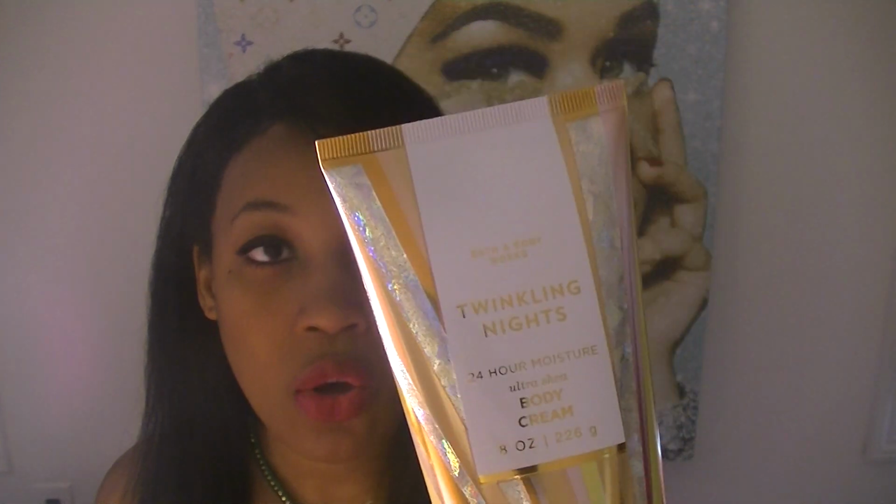And then I got Twinkling Nights. Twinkling Nights 24-hour moisture ultra shea body cream. Shiny, glittery, and gold. $14.50. Frosted jasmine petals, whipped vanilla, and mandarin blossom. So I love jasmine and I love vanilla. Mandarin blossom. Let's see. Oh, I like that. Usually I don't like orange scents, but this is nice. I really like this.